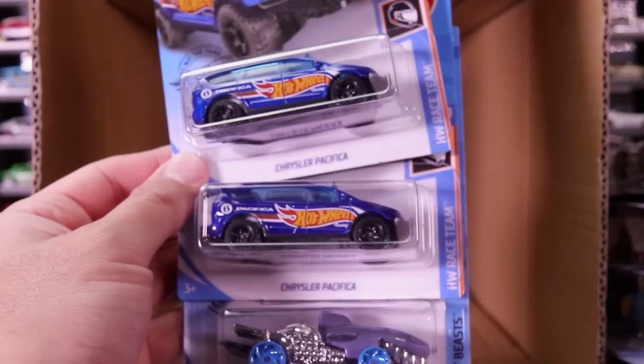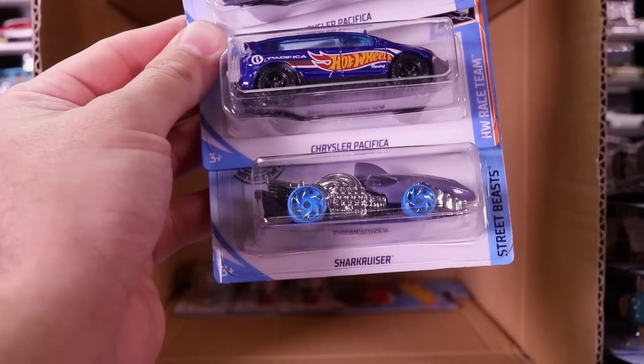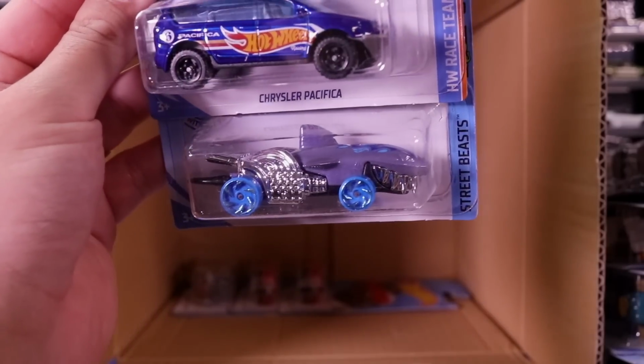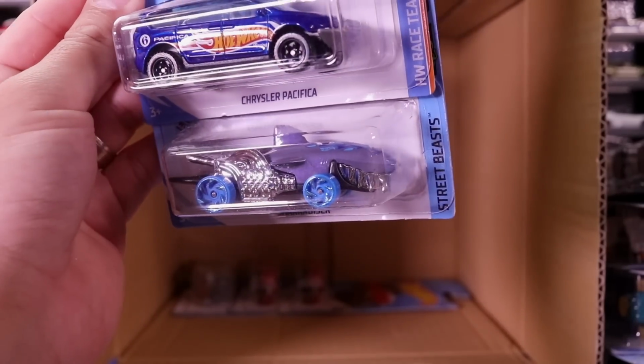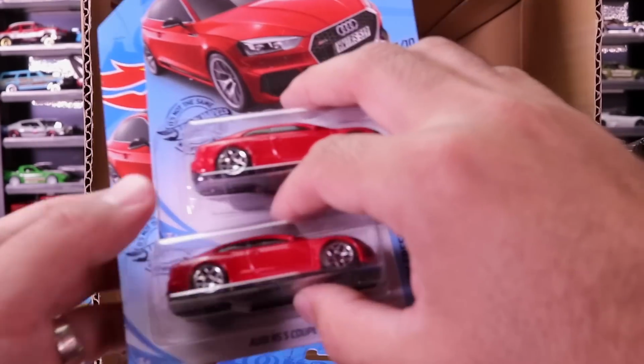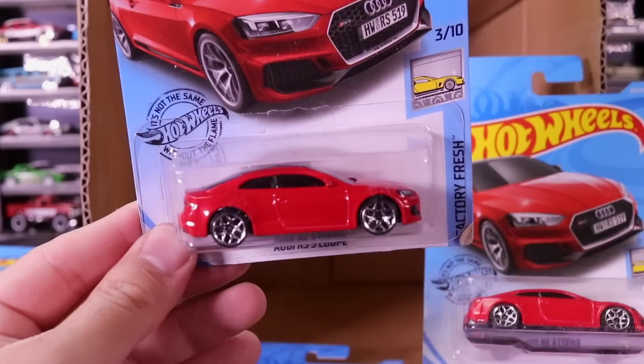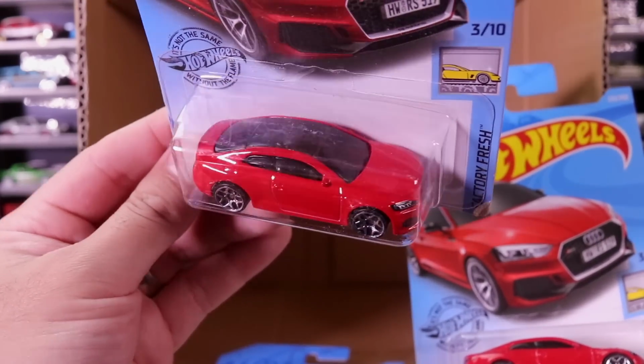And we've got the Chrysler Pacifica. 2 of those ones. Brand new casting. And the Shark Bruiser. We've seen this casting before, but that's a cool new recolor for that one too. Put those aside. And brand new casting. Here we go. Audi RS5 Coupe. 2 different versions of it, of the RS5 Coupe.